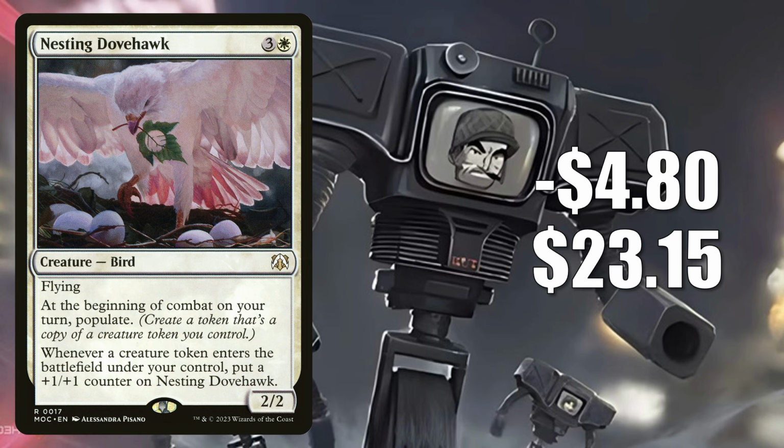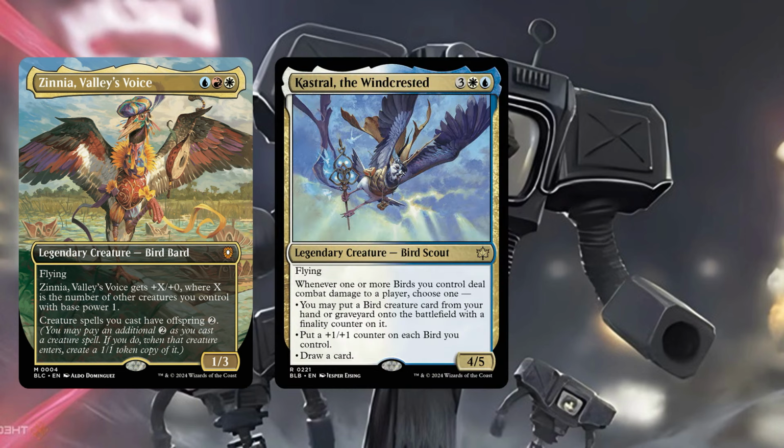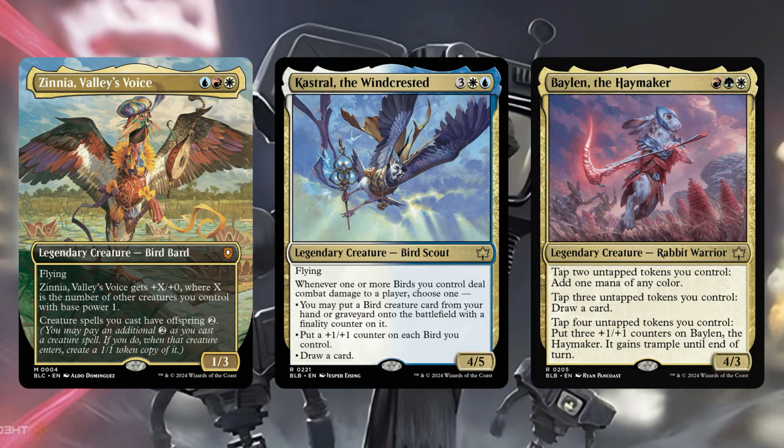Well, many wanted it to upgrade Family Matters, the Bloomburrow commander deck, not the TV show, while others wanted to put it in fresh builds around the front-facing commander from there, Zinnia, Valley's Voice. To a lesser degree though, I was also seeing some using Nesting Dovehawk in commander decks around a couple cards from the main set, Caretaker the Windcrested and Balin the Haymaker. Now though, Nesting Dovehawk continues to cool off. However, it is still quite a bit more expensive than it was when the price spike began in July.